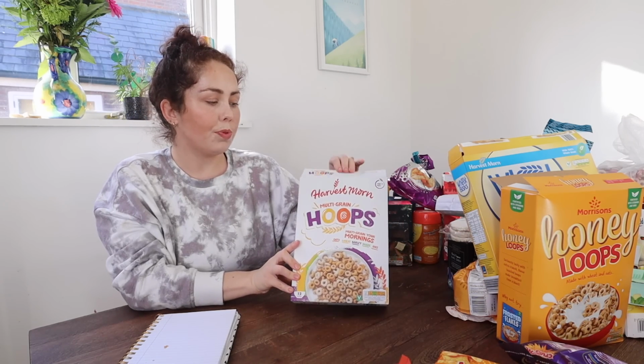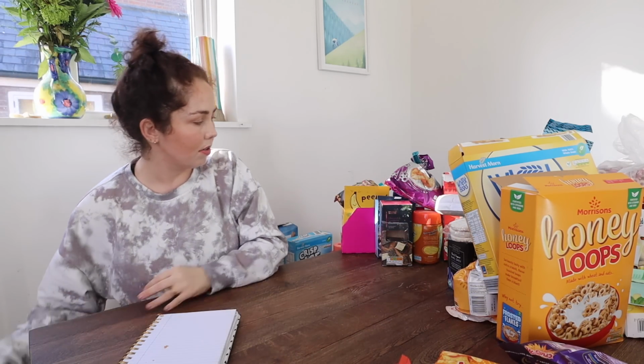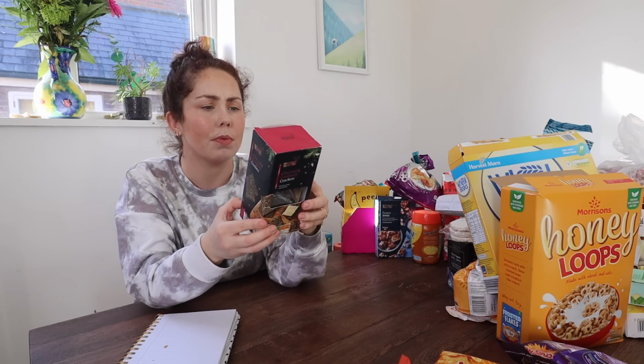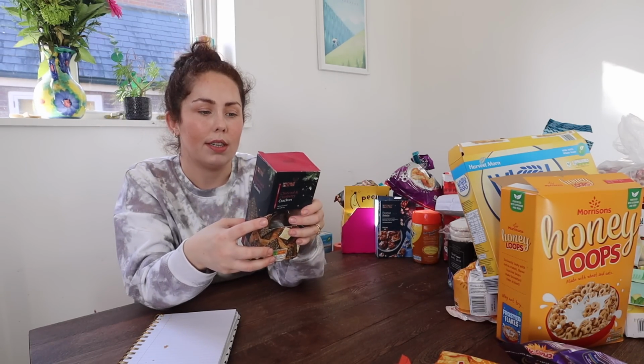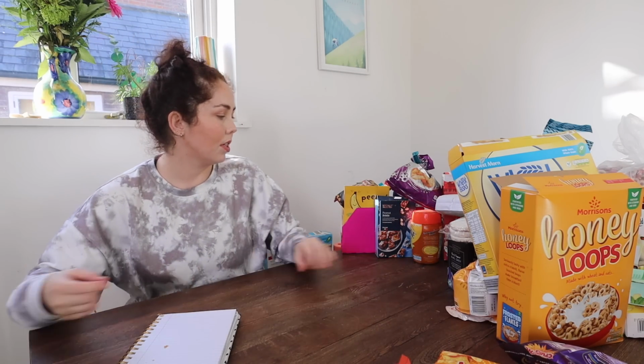I've got some multigrain hoops from Aldi. They are definitely always eaten in this house. Charcoal and cranberry crackers. Every now and then I have actually been having these. These are from Christmas, 10th of August 2023. So they're all right and they're covered quite well. So I'll keep those because I do eat those.